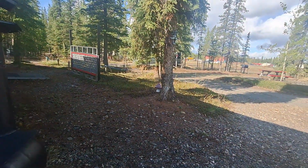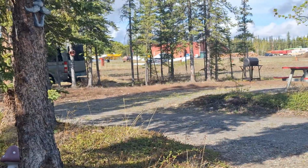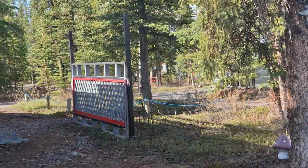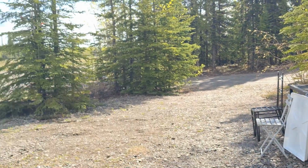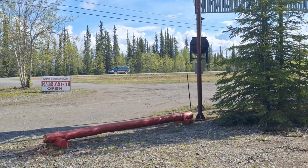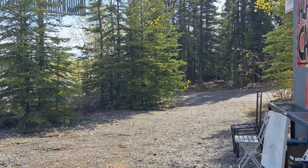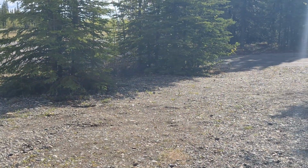It really is a nice little campground. It's located next to an airport. Airplanes over there. We heard one take off this morning. And yes, there is a highway nearby, but as in all campgrounds in Alaska, there's only one highway and there's only one place to pull in, and this is where we are.